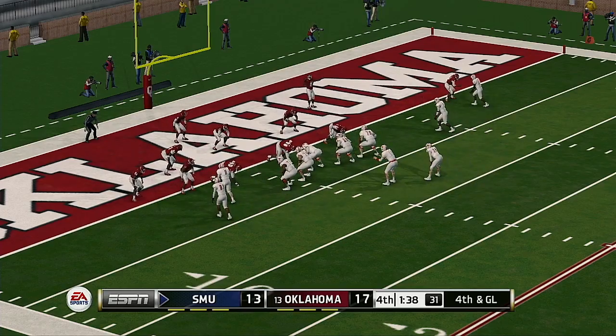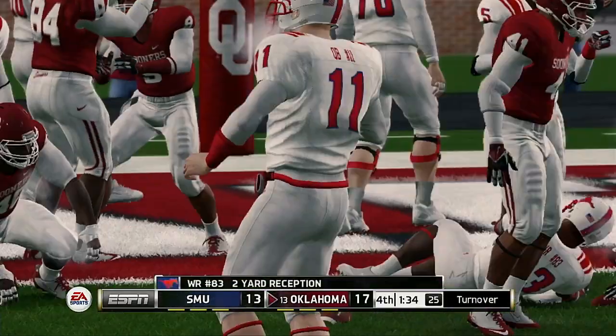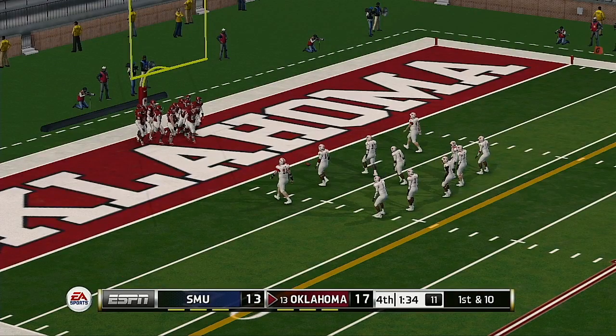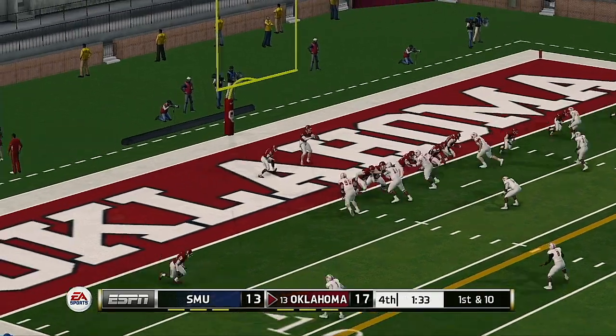Less than 2 minutes in the fourth quarter. He's taken down just outside the goal line. And that was a big stop defensively. Yeah, they only needed a few yards here to keep the drive alive. Great job by the defense to shut them down. You really can't say enough about this defense. Fourth and short, and they really showed up.